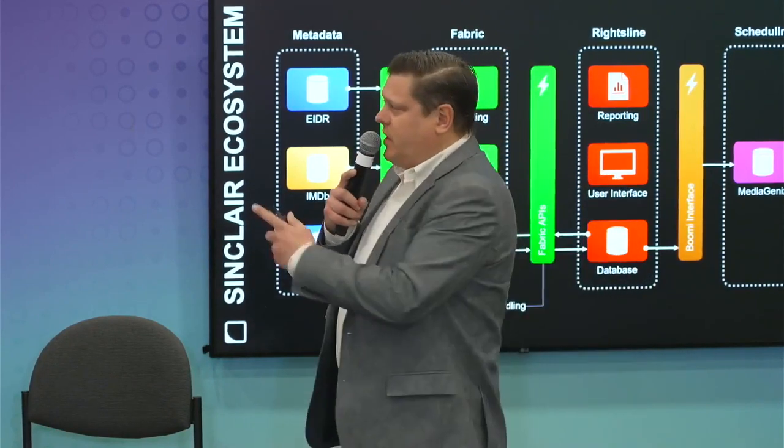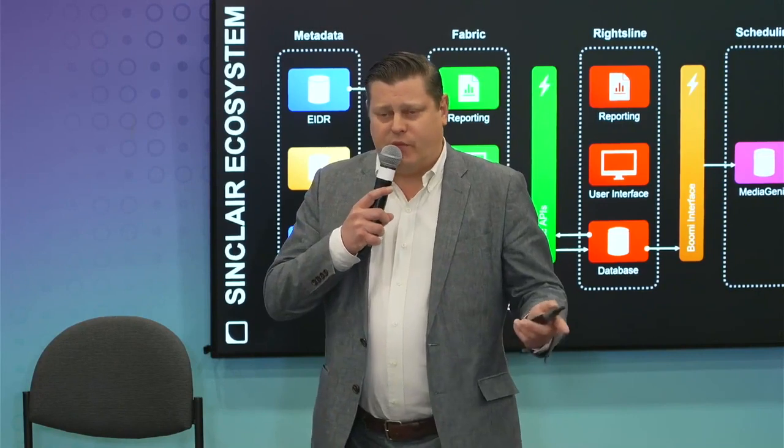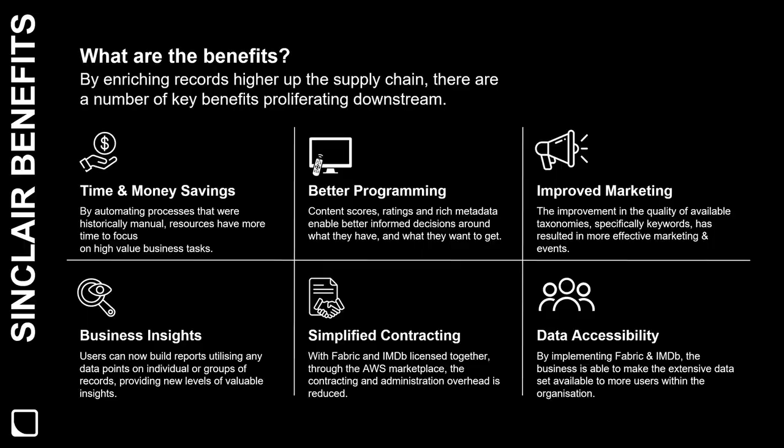So we're actually now looking at expanding on this kind of workflow into other parts of the business, whether it's marketing, whether it's finance and accounting, and using everything that we're doing from the enrichment point and the RightsLine point as the source of truth for a lot of the business operations.